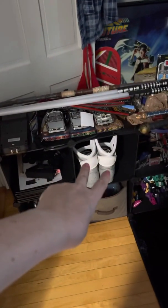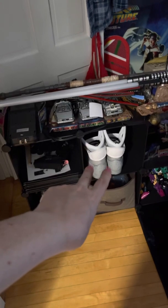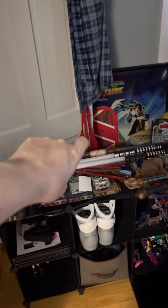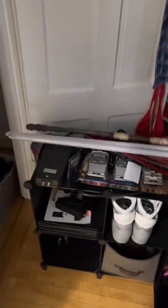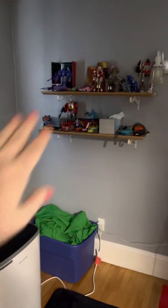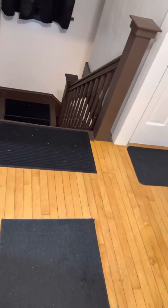These are the shoes from Back to the Future Part 2, and then I've got the Part 2 back. There's the hoverboard as well. There are some of the lightsabers as well. So that's my closet here, and the AC here, and then I'm really excited. I got some of the Transformers up there. And that's my bed, so it's all comfy. It's a queen size.